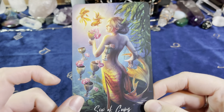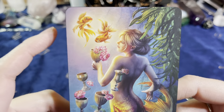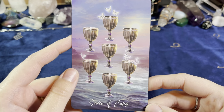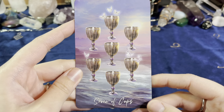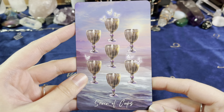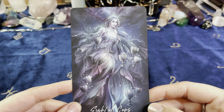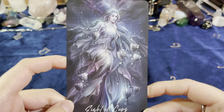Six of Cups. Oh. Look at those goldfish, big ol' eyeball. Seven of Cups. There's nothing in the Seven of Cups. Well, there's nothing in the actual cups is what I'm trying to say. Usually, I think with the Seven of Cups, we're used to seeing each cup have something different in it, right? I wish they would have added that in here. Eight of Cups. Oh, this is definitely a deep underwater mermaid with the colors on them and the glow.